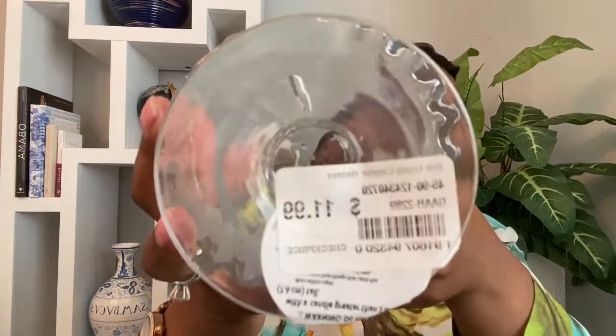So I went to At Home and I purchased a simple candle holder. Now, I like the accordion style design on the glass. I like how it's a little frilly, but not too much. This sits on the table in my entryway, and I just sit the candle right inside and I let it burn all day. Now this candle holder was only $11.99 from At Home.